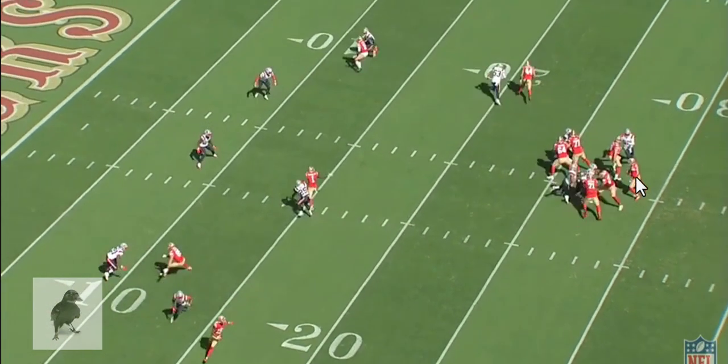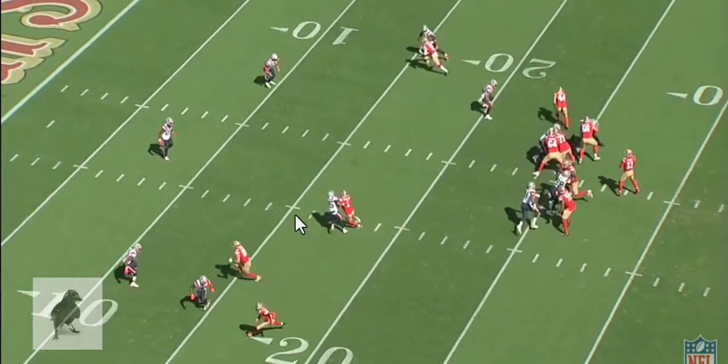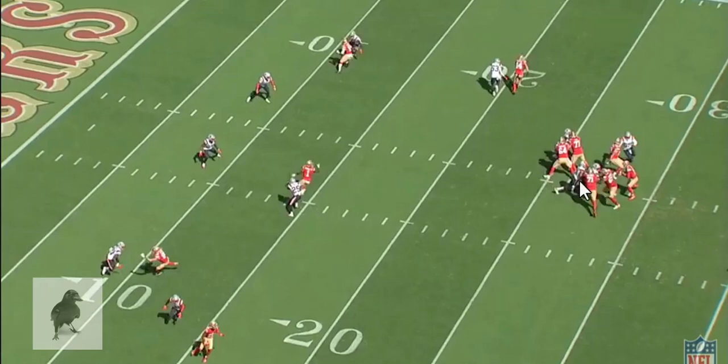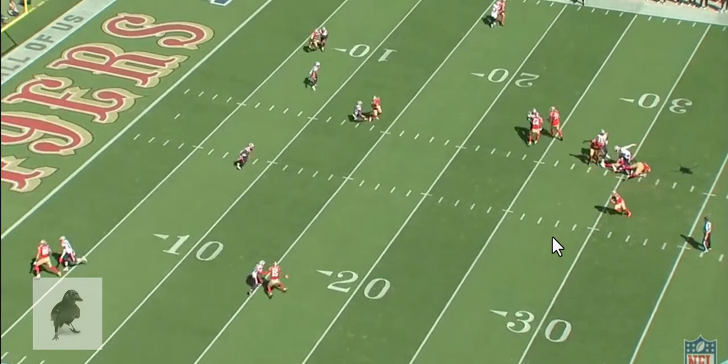And you see that pressure coming in. He's patient with it. As he works his progression, he's looking up the seam with Samuel. That's occupied, and he starts to feel that push. But he hangs in there, waits for the defender to commit inside, and then he works it back to the outside. Now that he's outside here, he's got two men here, and he knows he's got Jauan Jennings, but it's locked up pretty hard. But he sees that Kittle is working downfield, and Kittle's probably got the best chance to work open here.